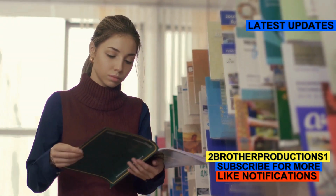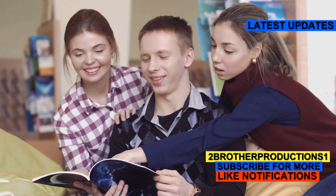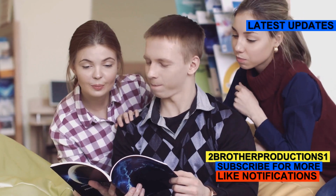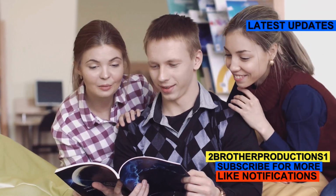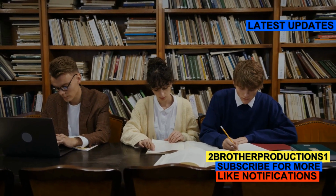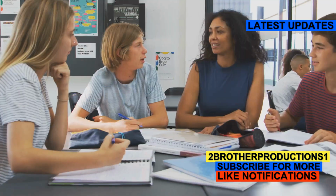Another tip is to read widely and frequently. The more you expose yourself to high-level text, the more likely you are to encounter GRE-level vocabulary in context. This not only helps you remember the words, but also understand how they're used naturally.